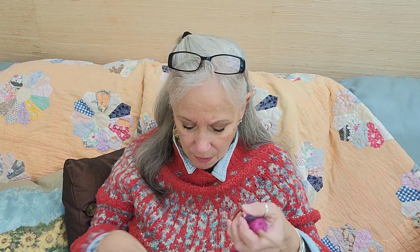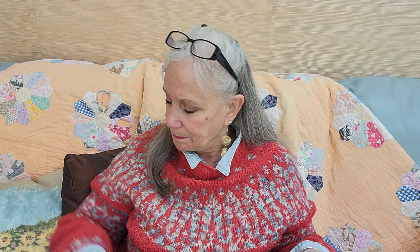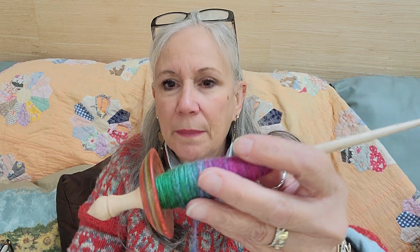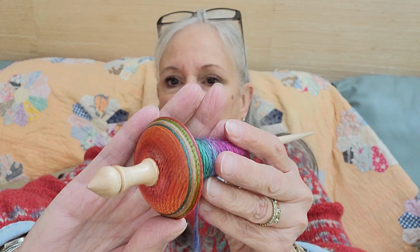And I'm looking for my other spindle to show you. Hold on. I'm going to try and see if I can find it. Hold on. Back. So, as I was explaining to you, this fiber is glorious to work with. And I separated and separated and separated, so I have lots and lots of bats. But this is one of my newer spindles, and I really like it.